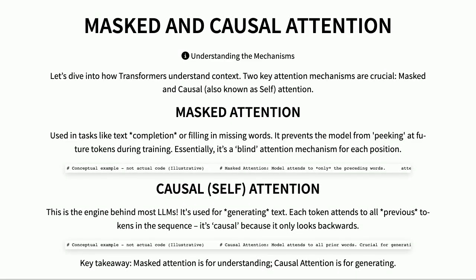Okay, let's talk about two really important types of attention inside transformers. First up is masked attention. Think of it as a model that's trying to guess the missing word in a sentence. It can't look ahead at what comes next during training, so it only pays attention to the words before the blank space. Then we have causal attention, and this is where things get really interesting for LLMs. Causal attention looks back at all the previous words in a sequence to help predict the next word. It's like the model is building its response step by step, always referencing what's already been said. Essentially, masked focuses on understanding, while causal focuses on generating text.